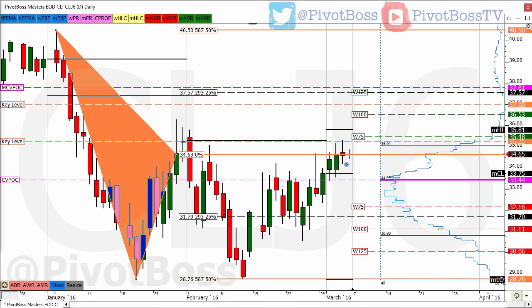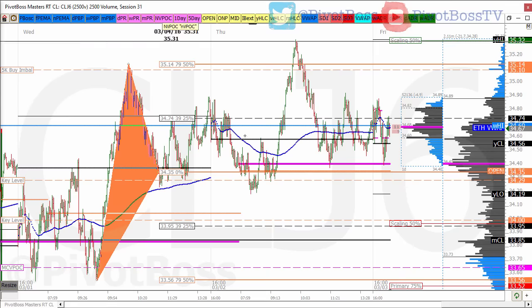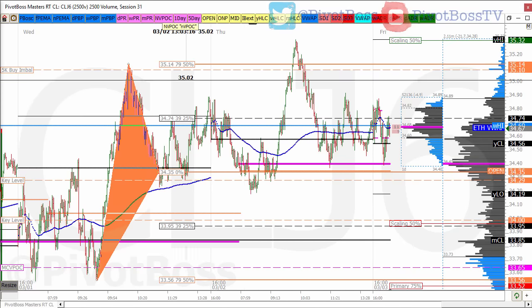So right now, if prices can't maintain acceptance above 35s, the top of value, the implication would be for a rotation back toward the bottom of value into 30.80. Let's take a look at the intraday time frame. Looking at the intraday, you can see how much price is coiled up.